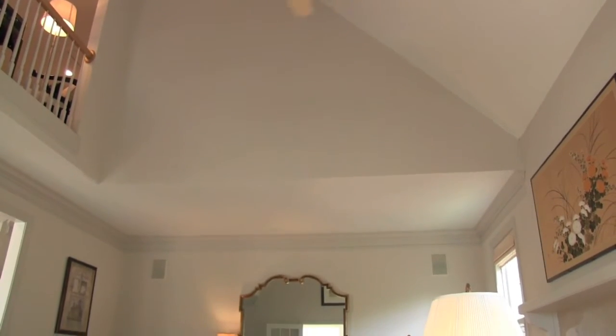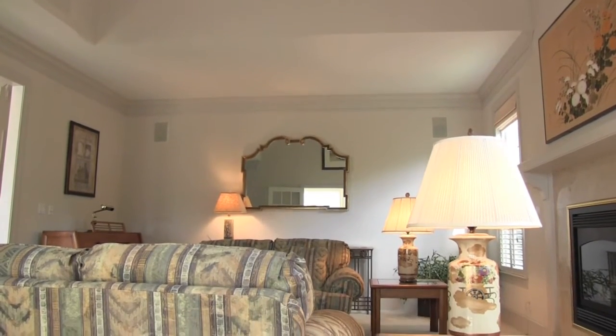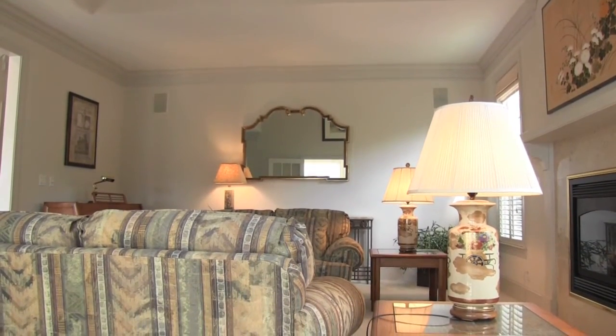As you enter the home, you will find a living room with high cathedral ceilings, beautiful fireplace, and French doors leading to a relaxing sunroom.